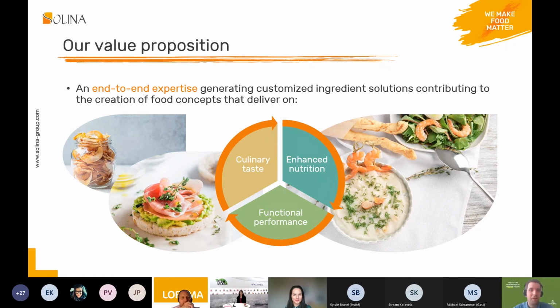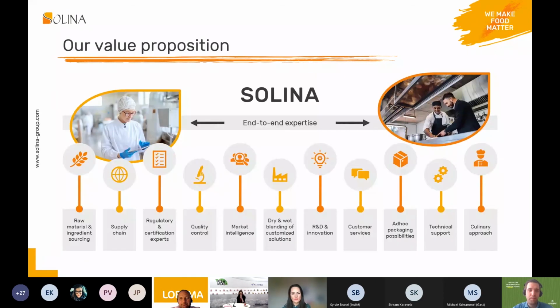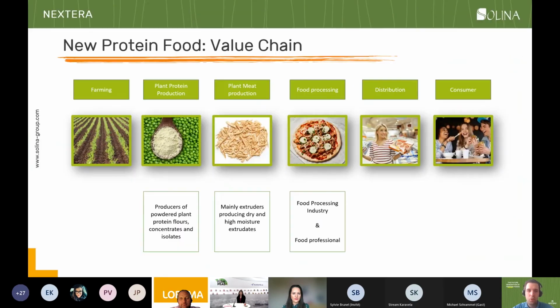And that's, of course, where we come in with Solina, being an end-to-end partner for the savory food industry, and also with Nextera for the meat and fish alternative spaces, working integrated with customized solutions, always working on the culinary side, the nutrition side, and the functional side all at once. So we're not only working on the protein basis, but we also include the right seasonings, coatings, marinades, sauces and so on in one end application, so that you can service your end customer as optimally as possible. And as I said, we do it end to end, from our own raw material sourcing worldwide towards the finalized product and the upscaling, as Svante mentioned, for our customers. And we do it across the globe.